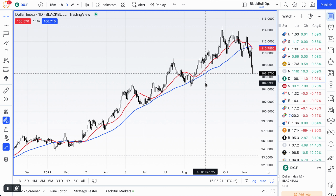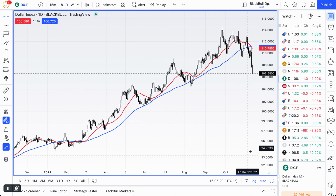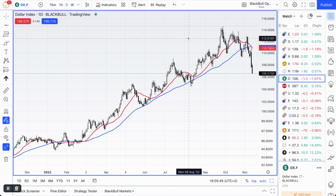That's 1.2% below where we are at the moment. So we could see that continuing just a wee bit lower until we find some support and potentially quite a good bounce back up to 108, maybe 109, maybe even 110. So be aware of that. We might be stuck in that 110 to 105 range for some time to come. I don't know. I suspect that's what's going to happen.